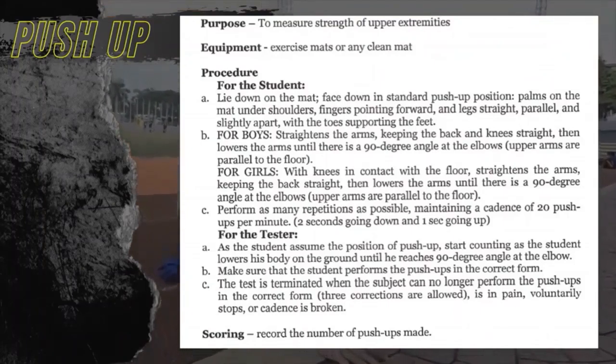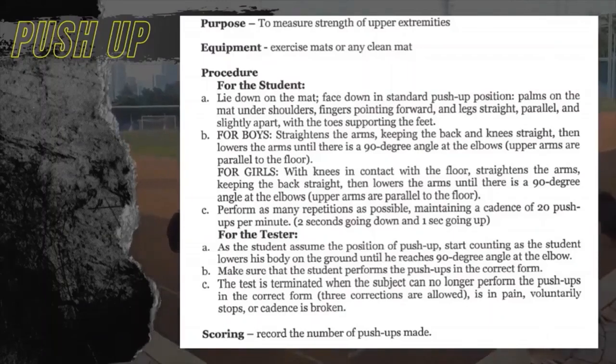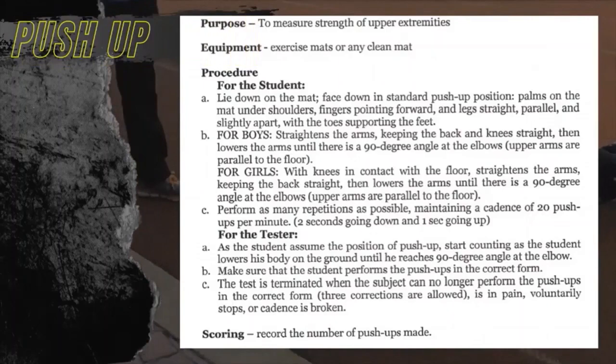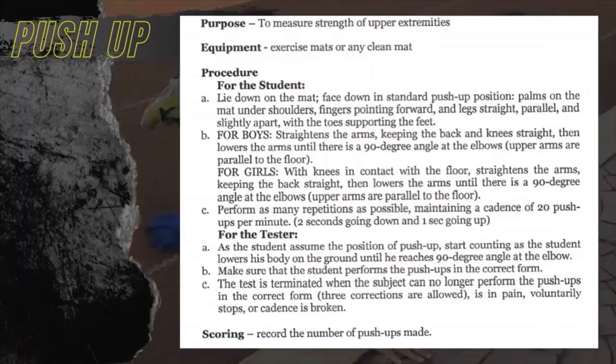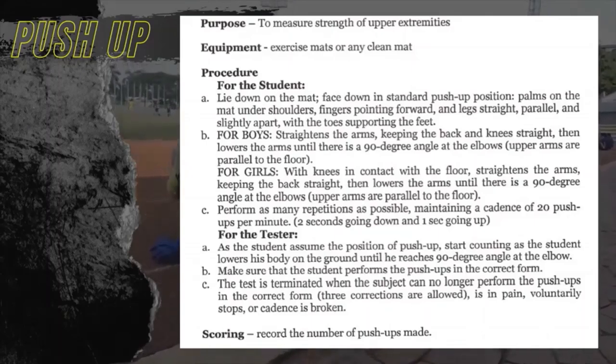For boys, straighten the arms, keeping the back and knees straight, then lower the arms until there is a 90-degree angle at the elbows. Upper arms are parallel to the floor. For girls, with knees in contact with the floor, straighten the arms, keeping the back straight, then lower the arms until there is a 90-degree angle at the elbows. Upper arms also are parallel to the floor. Next, perform as many repetitions as possible, maintaining a cadence of 20 push-ups per minute, 2 seconds going down and 1 second going up. For the tester, as the student assumes the push-up position, start counting as the student lowers his body until he reaches a 90-degree angle at the elbow.